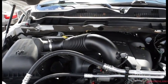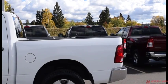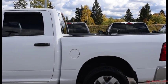And there's our 5.7 liter V8 Hemi. Well, that does it for my walk around video of the 2015 Ram 1500 ST.